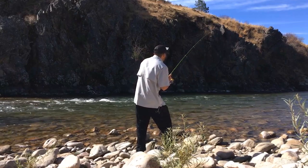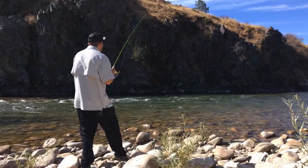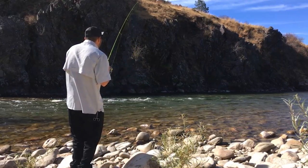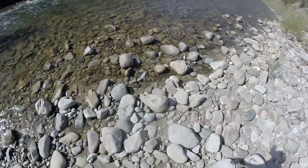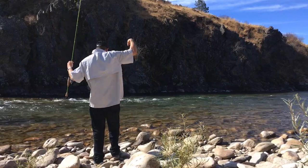Look at that guy. Oh, he feels good. He's all tangled up, I think. Nope. Nice rainbow. Native rainbow. He feels heavy. Oh, look at that. Beautiful fish. I guess 13 inches.